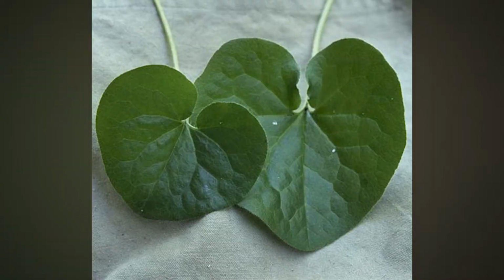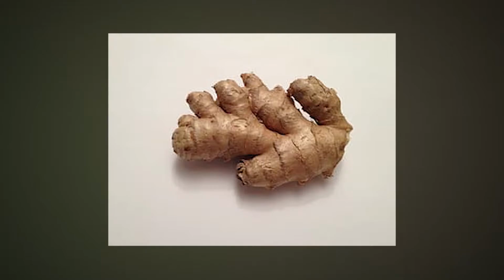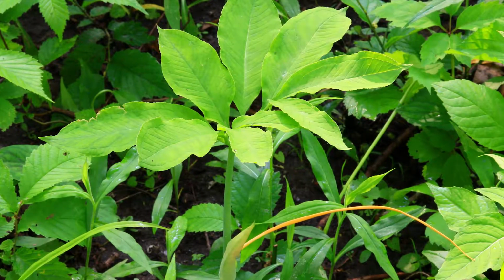What are some rare plants found in Kahnawake? Well, one is wild ginger or Jonesquartia. It has broad heart-shaped leaves, and we make a tea from the roots that is used to treat arthritis, sore throats, fevers, and colds. We also have the green dragon.